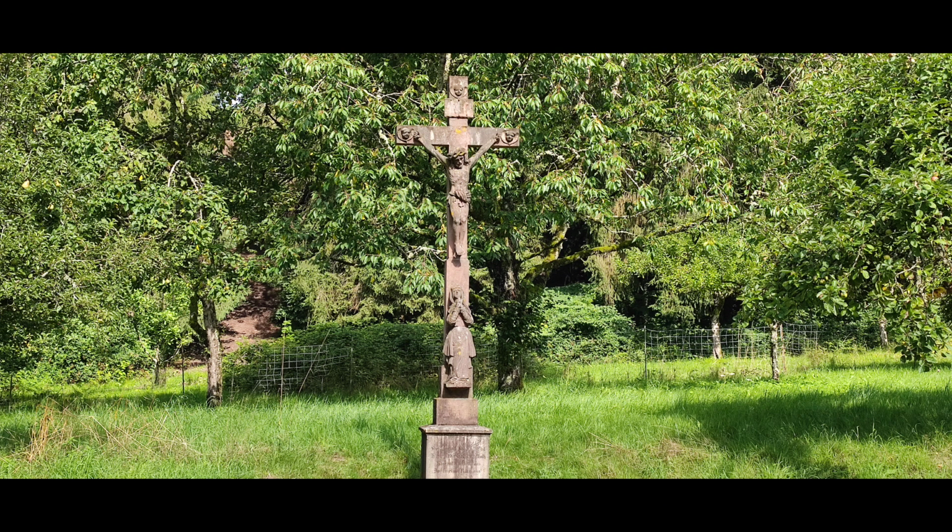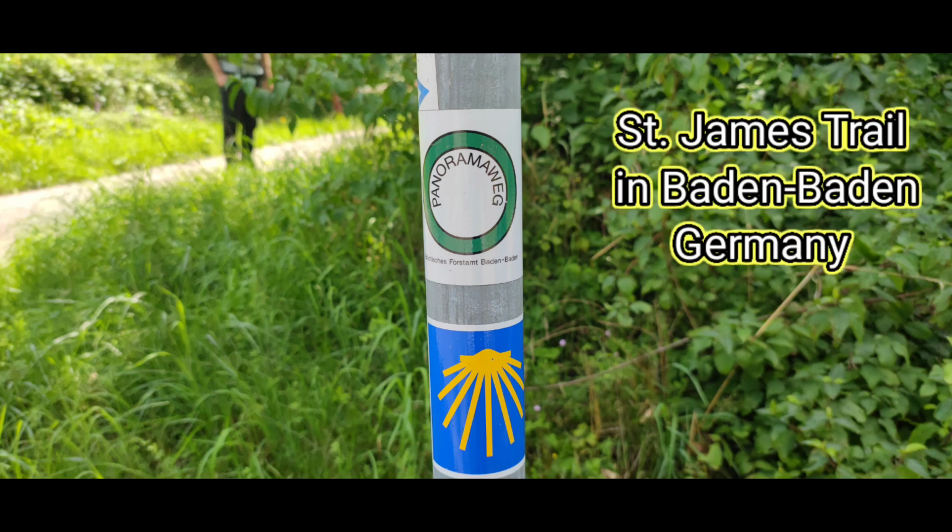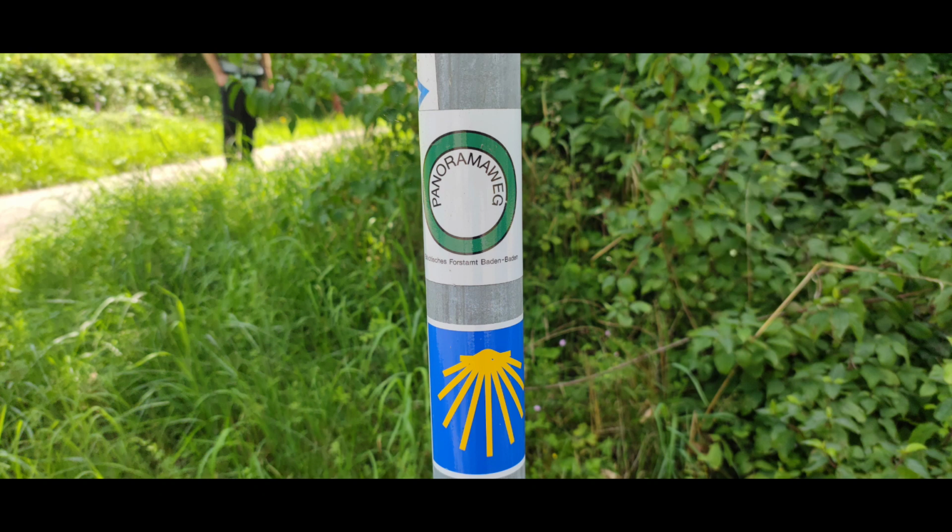The Panorama Trail is also part of a St. James Trail in Germany, so I quite often saw a very familiar sign, this Camino sign that I had often seen in Spain in spring.